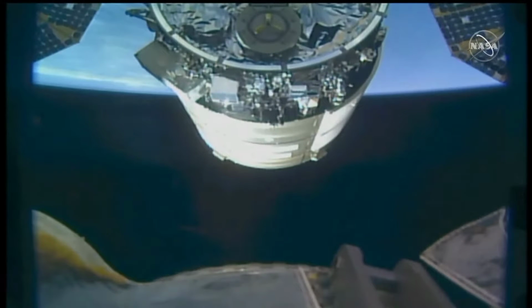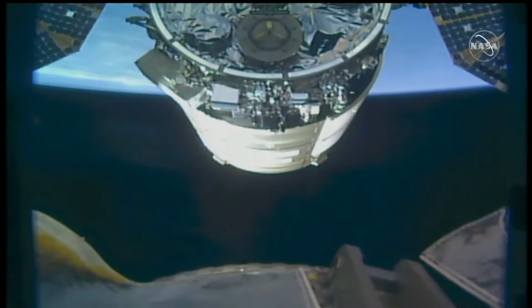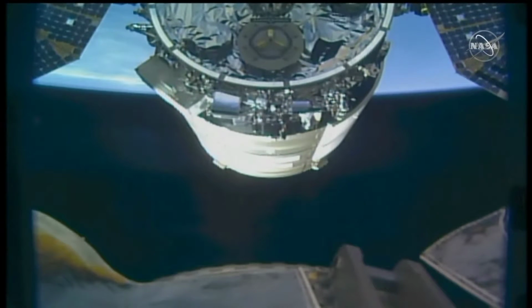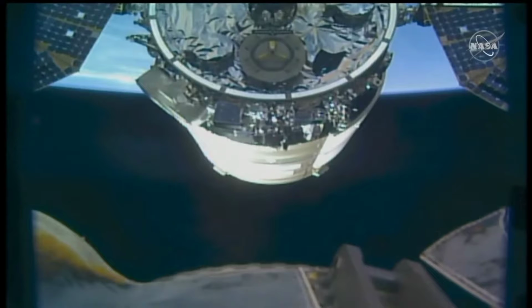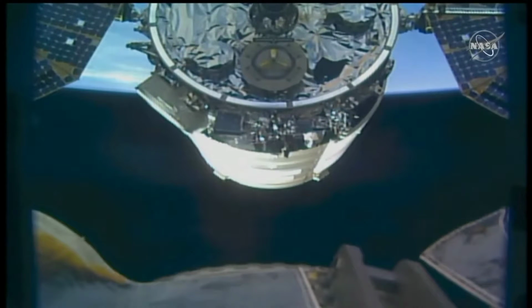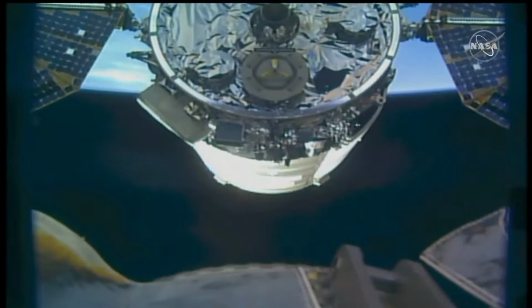You're now getting live views of the camera on the LEE, or the latching end effector of the space station's robotic arm. The robotic arm will capture Cygnus today at the controls of NASA astronaut Chari, with astronaut Kayla Barron with the assist. They're now in the cupola with eyes on Cygnus. Once captured, they'll hand off control of the robotic arm to the robotics officer here in Mission Control Houston.